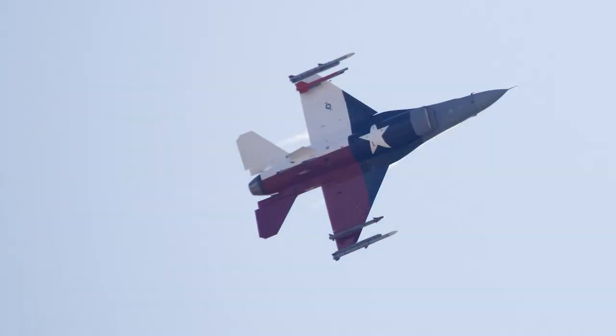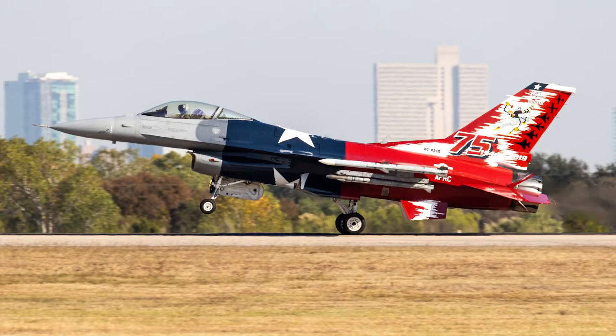Got some shots of it though. Unfortunately, when it was coming into land, the airplane banked way too early, so I got backlit shots, but I'll post a picture of it so that you can see it. When it was landing, it was really good. It was pretty good lighting. I got a Cowboy.